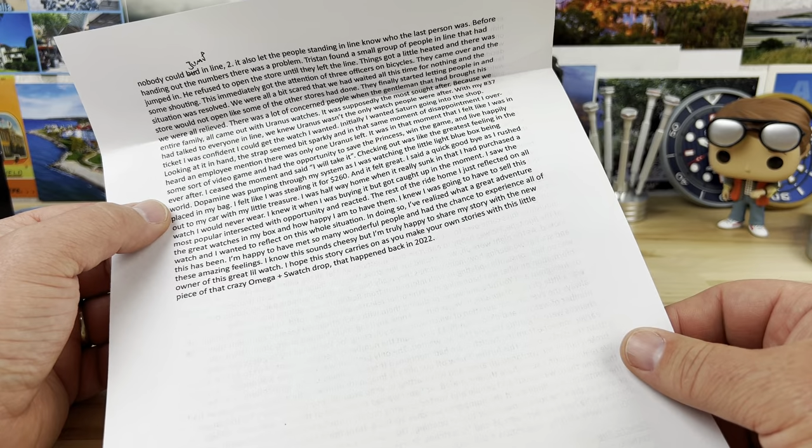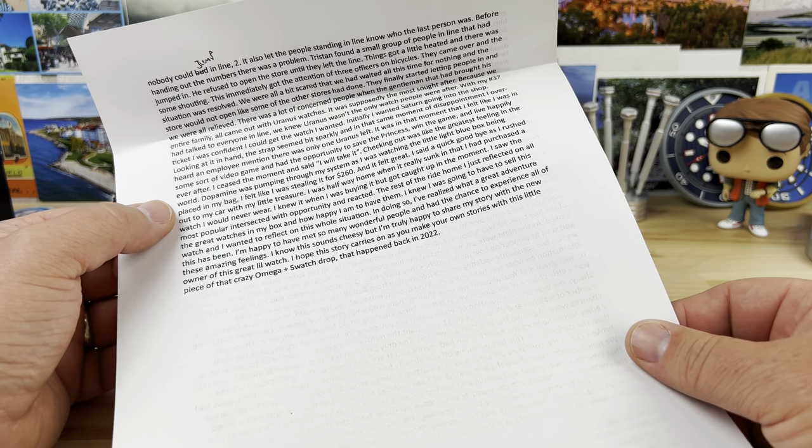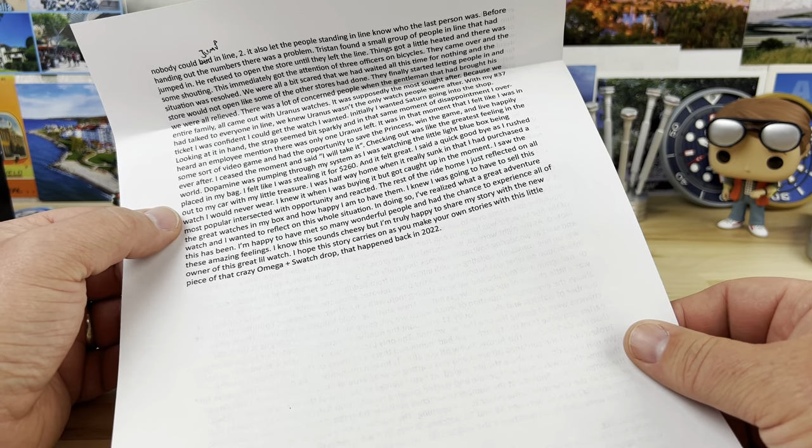Checking out was like the greatest feeling in the world. Dopamine was pumping through my system as I was watching the little light blue box being placed in my bag. I felt like I was stealing it for $260, and it felt great. I said a quick goodbye as I rushed out to my car with my little treasure.